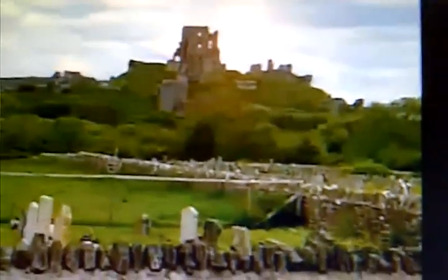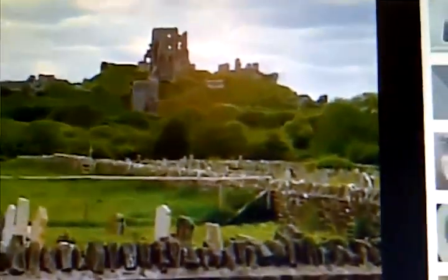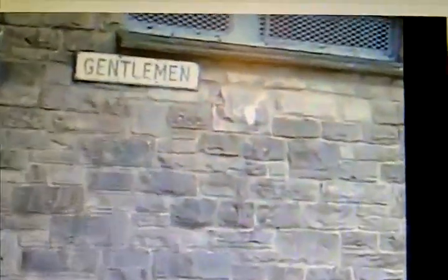Right, and here's the video. Basically that's the castle in the distance, which I always do. I always do outside shots to get a feel of the area. And there we are, sort of the usual video going inside. You can see the brickwork quite close up. You see a slab.